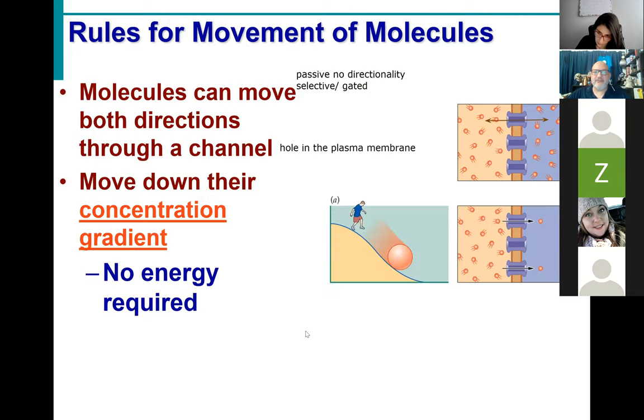However, as we talked about, molecules like to move down their concentration gradient, like balls like to roll down hills. So notice here, there's more stuff on the left, less stuff on the right. So our molecules will passively move through that channel from the left to the right. If we flip that around and put a bunch of stuff on this side, it would move the opposite direction. It's always going to go down the hill, and we don't need energy for that.